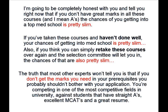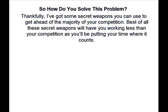You're competing in one of the most competitive fields in university against students that have straight A's, excellent MCATs, and a great resume. So how do you solve this problem? Thankfully, I've got some secret weapons you can use to get ahead of the majority of your competition. Best of all, these secret weapons will have you working less than your competition as you'll be putting your time where it counts.